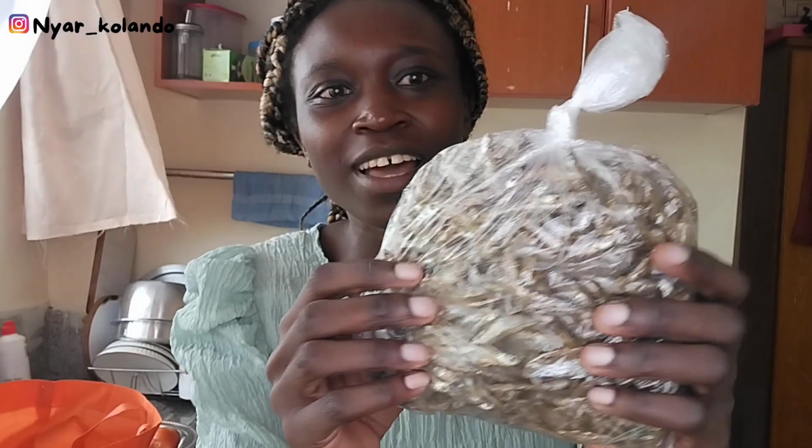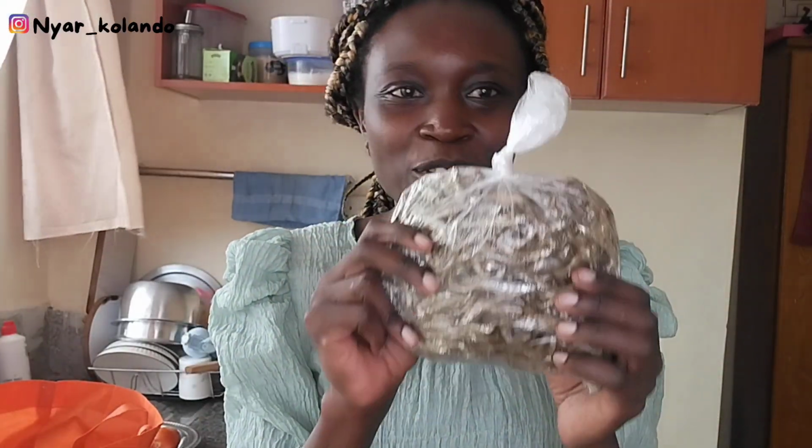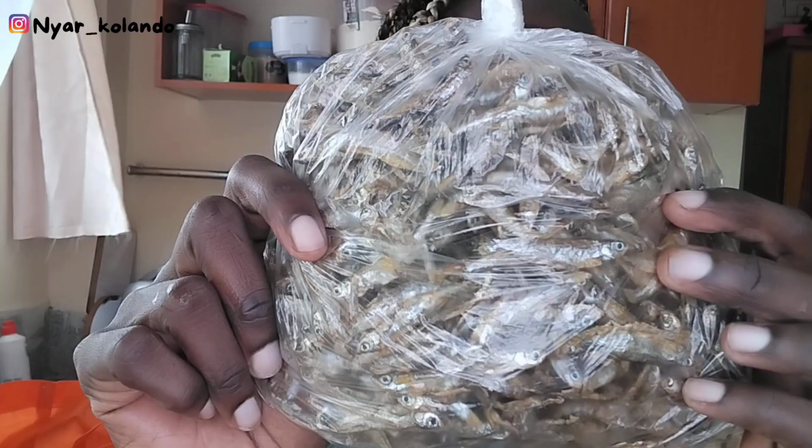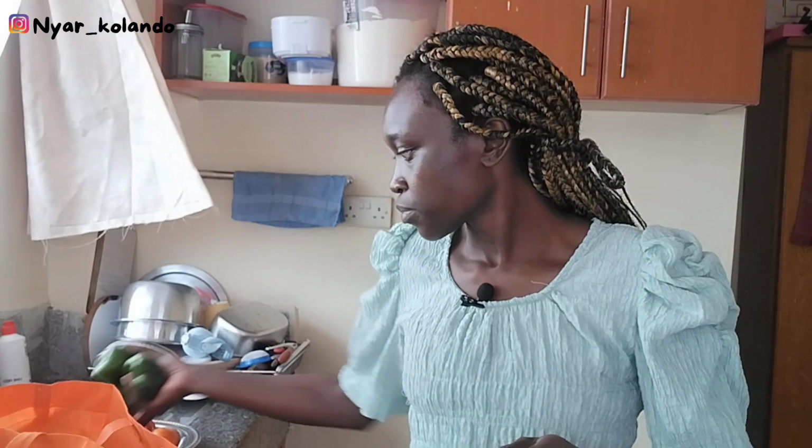Then I got some omena. I don't know the English name for omena, but this small fish over here, this was 100 bob. Then I got this capsicum. I got these 3 at 20 shillings. 3 were going for 20 shillings.